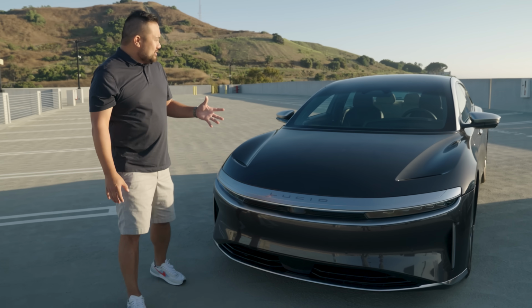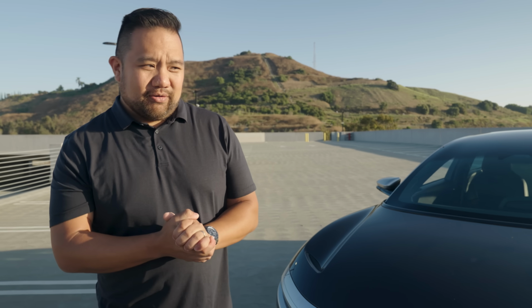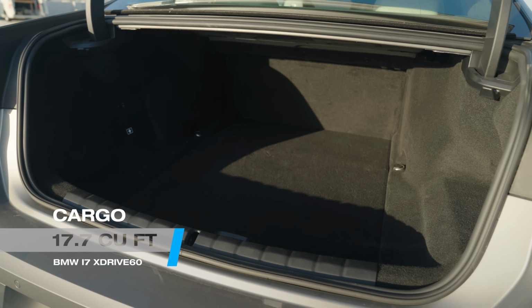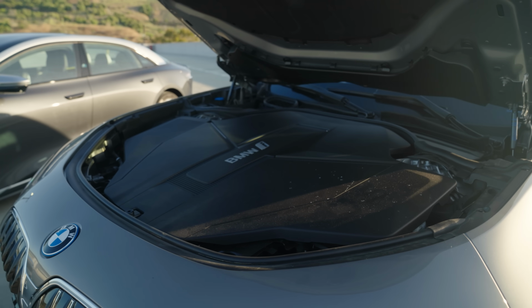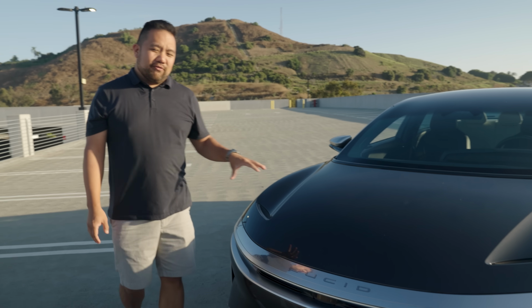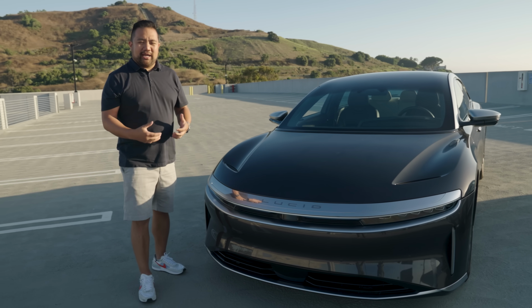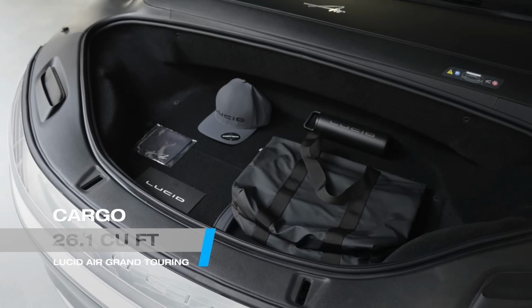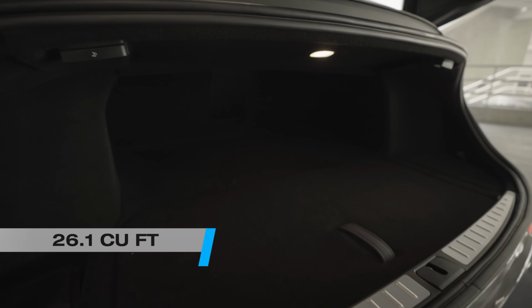The Lucid is also built on a dedicated EV platform, and that gives it some advantages when it comes to cargo room. So the BMW has a 17.7 cubic foot trunk. It's a little bit narrow, and there's no frunk. You can open the hood, but there's no storage space under there. However, in the Lucid, you get a true frunk, and you also get this nice, really wide trunk opening, and that allows you to fit really wide items in the back. Combine these two spaces, and you get 26.1 cubic feet of cargo room, giving the Lucid a big advantage.